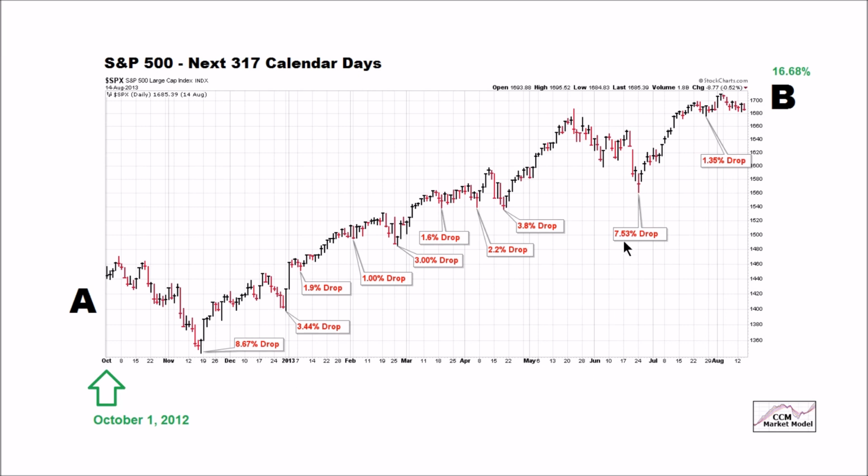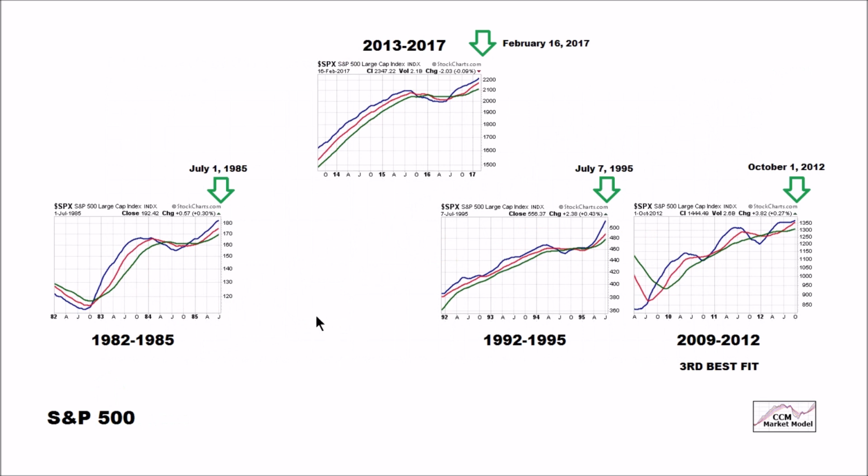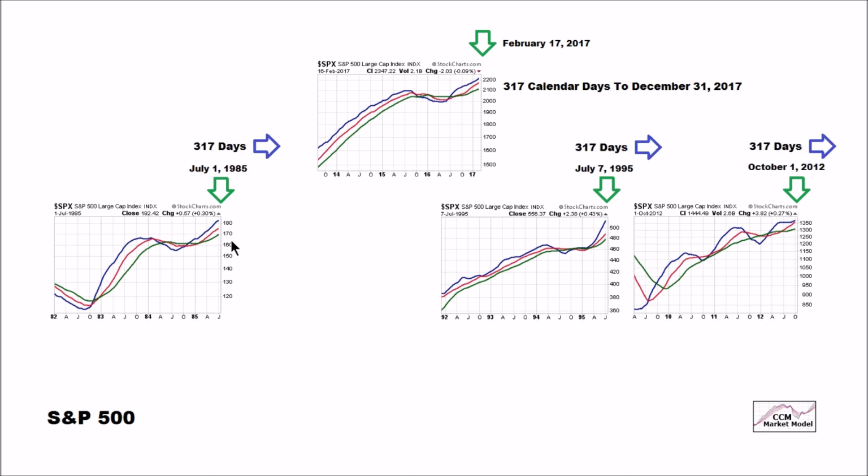and one of 7.53% here. We know July 1st, 1985, July 7th, 1995, October 1st, 2012, all three of these periods are similar to the present day, and we also know that we have 317 calendar days remaining in calendar year 2017, so it's logical to ask, if I bought this similar looking chart pattern to the present day, or this similar looking chart pattern, or this similar looking chart pattern, what happened in these cases over the next 317 calendar days?